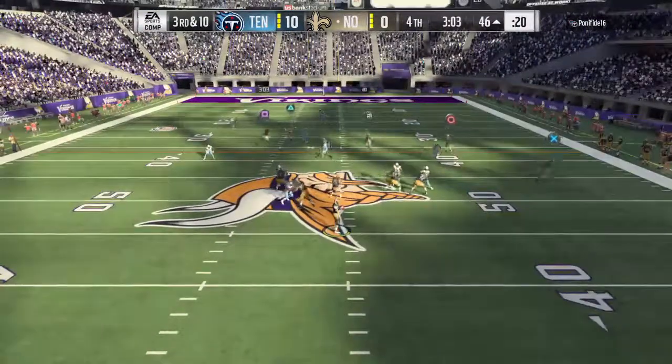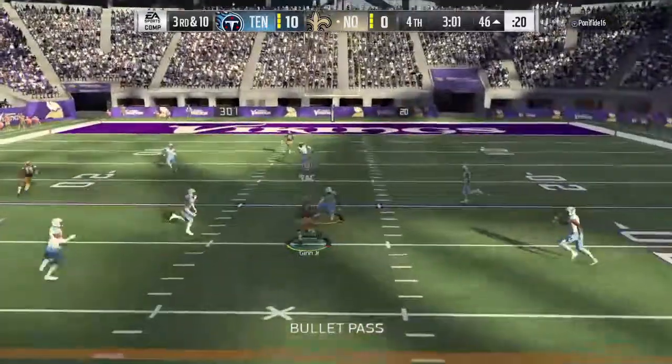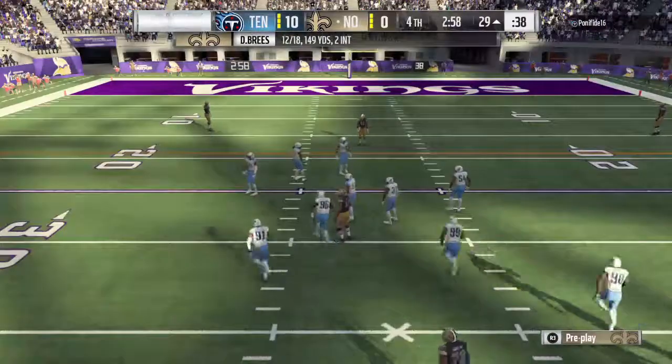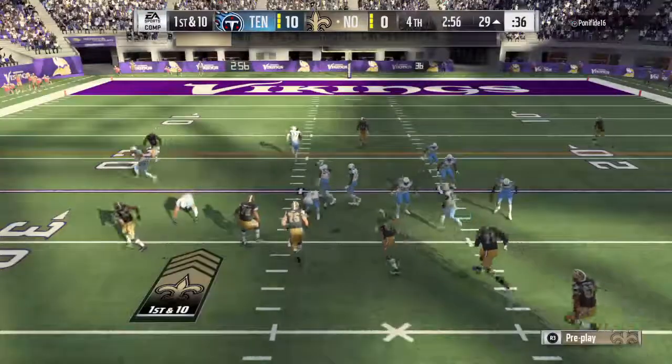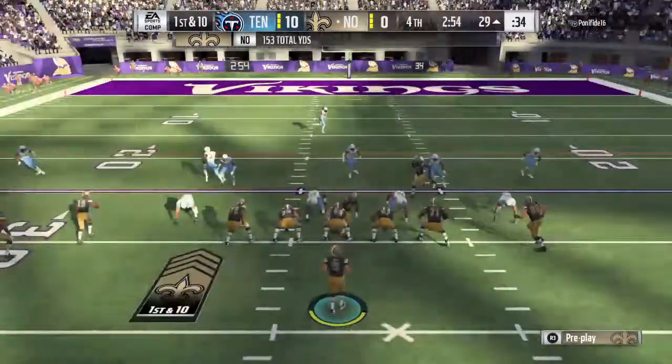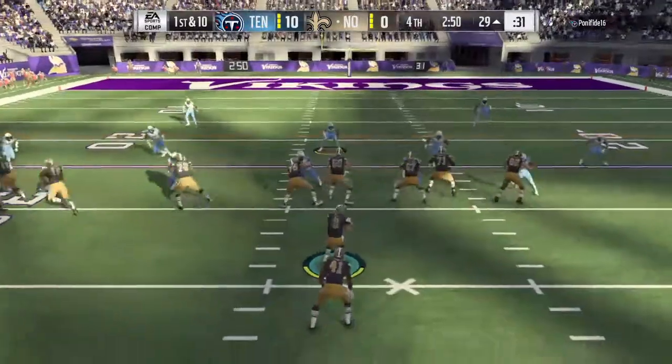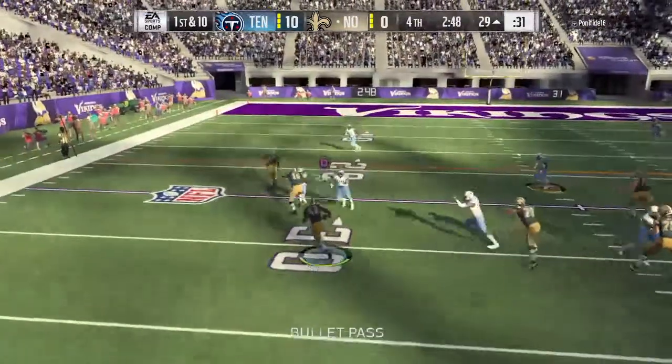Working from the gun, it's Breeze. The catch made over the middle by Ginn, and he picks up the first before he's taken down at the 29. 17 yards on the pickup there. The drive will continue. It's a first down.